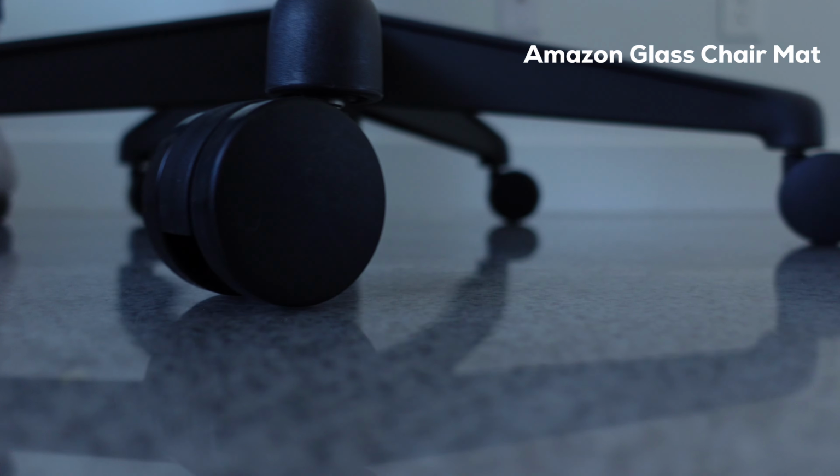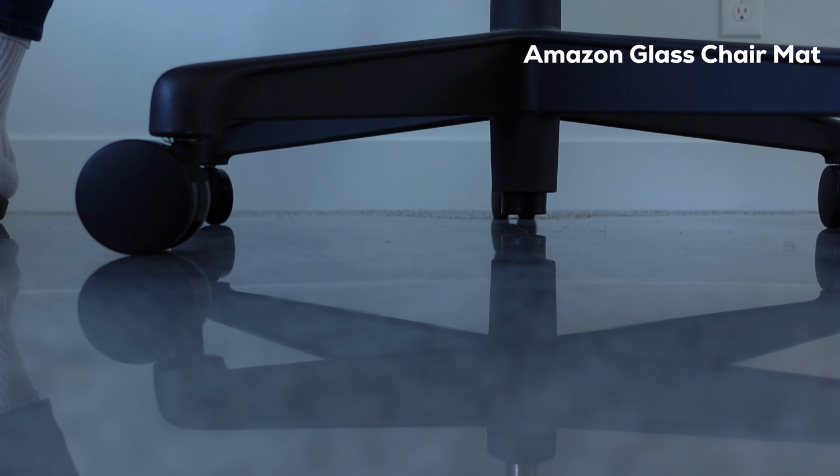So if you're building a new setup, do not skimp out on this and get you a good, comfortable office chair, whether it's new or used. And underneath this chair is a glass chair mat that I got from Amazon, which makes rolling around so much easier.